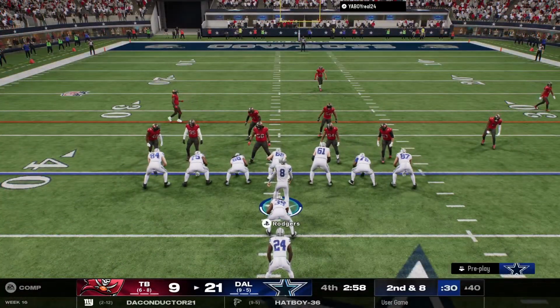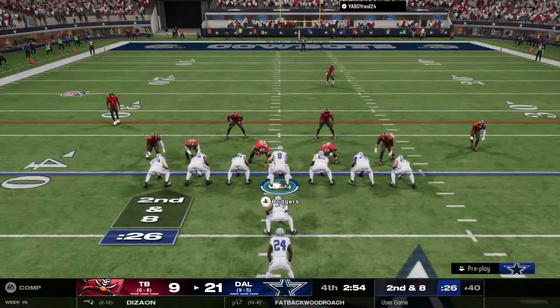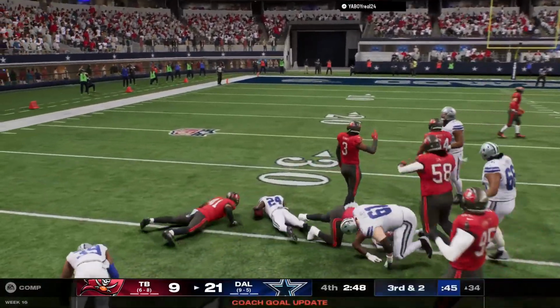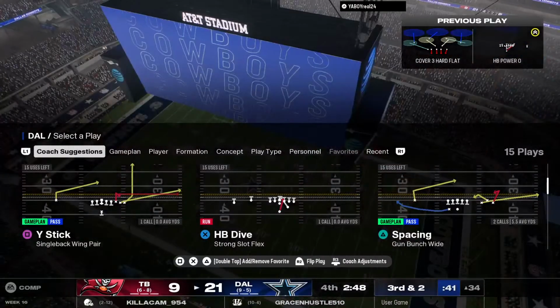Ball on the 40 now. Here's a 2nd and 8. Singletary again. And a nice run. They're going to take this close to the first down marker at the Bucs 34.